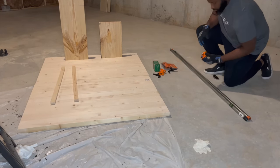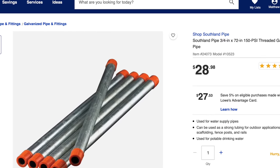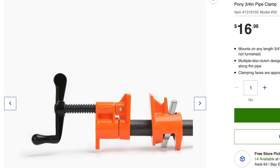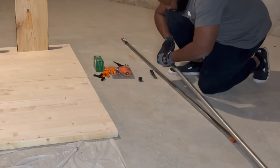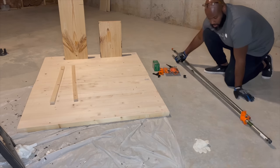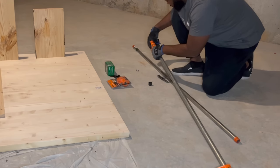Because we couldn't find any clamps that were big enough, we purchased these pre-cut pipes with these pipe clamps to make the clamping mechanism to hold the two boards together while Matt put wood glue. So this was a good option and a good alternative if you can't find clamps that are quite big enough to make your own table. This is good to use.